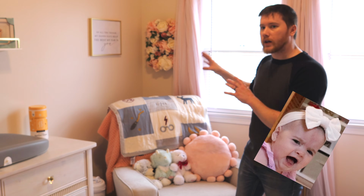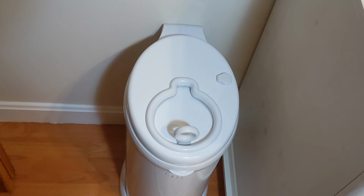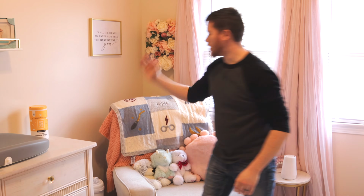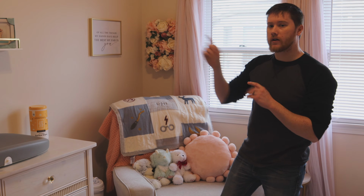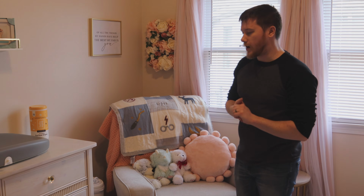And the only thing that you cannot see in the corner here is actually the Ubbi diaper pail, which is super convenient, located right next to the changing station. So that's a really nice thing to have. I actually mentioned that in my Newborn Essentials video right here. So if you want to go and take a look at that, if you haven't seen it already, definitely check that out.